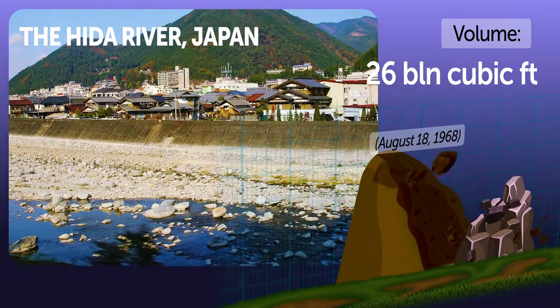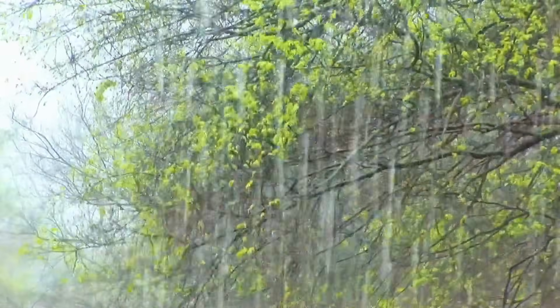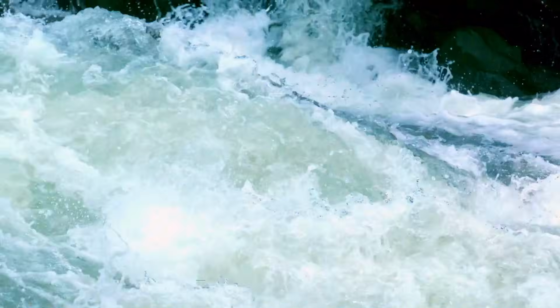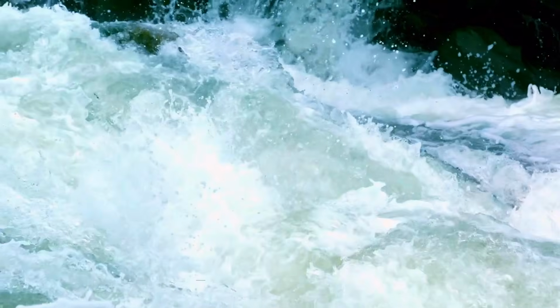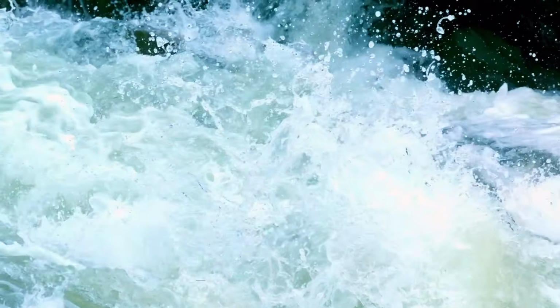The Hida River, Japan. Triggered by a rainstorm, 300,000 Olympic swimming pools of debris flows down before getting stopped by another, earlier landslide. Along the way, the landslide sweeps 2 buses off the road.